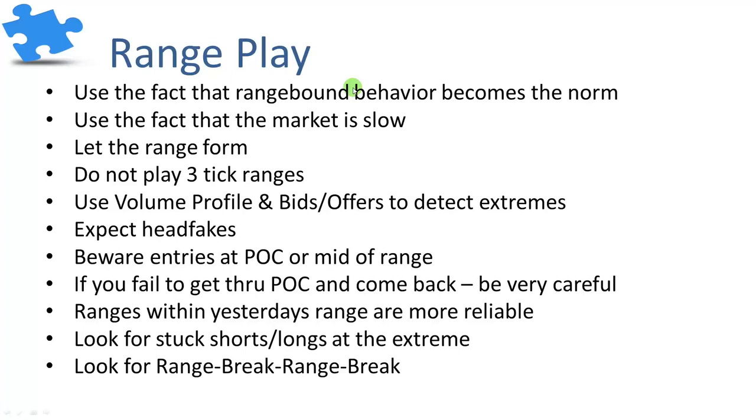The bids and offers are going to tell you where the range extremes are. So that's your confirmation. Bids will absolutely be high at the range low. Offers will be high at the range high. Doesn't mean it's going to hold. It just means the market perceives those prices as the current extremes. It's like a consensus as to where the extremes are.